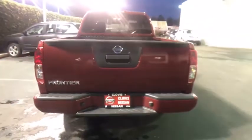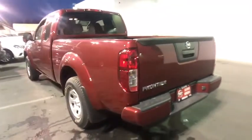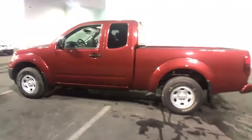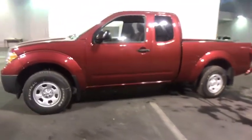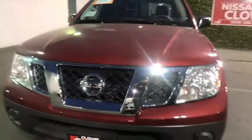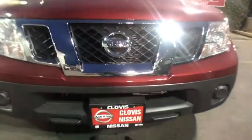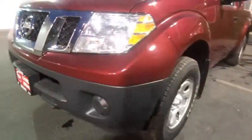Backup camera, Bluetooth, power steering, ABS four-wheel, four-wheel disc brakes, cruise control, AM/FM stereo radio, bed liner, power windows, power door locks, CD player, passenger airbag, bucket seats, MP3 player, side head airbag, electronic stability control, intermittent wipers, rear head airbag. If affordable style and reliability are what you're looking for, this vehicle couldn't be more perfect. Drive it today.